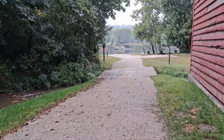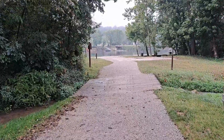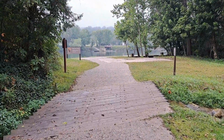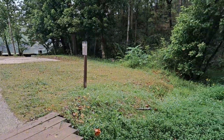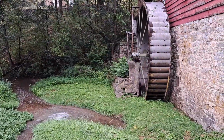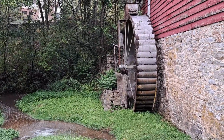As I mentioned, we are at the Chesapeake and Ohio Canal National Historical Park. That's a mouthful. This park follows an old canal towpath that goes up along the Potomac River. Nice view of this side of the mill here.